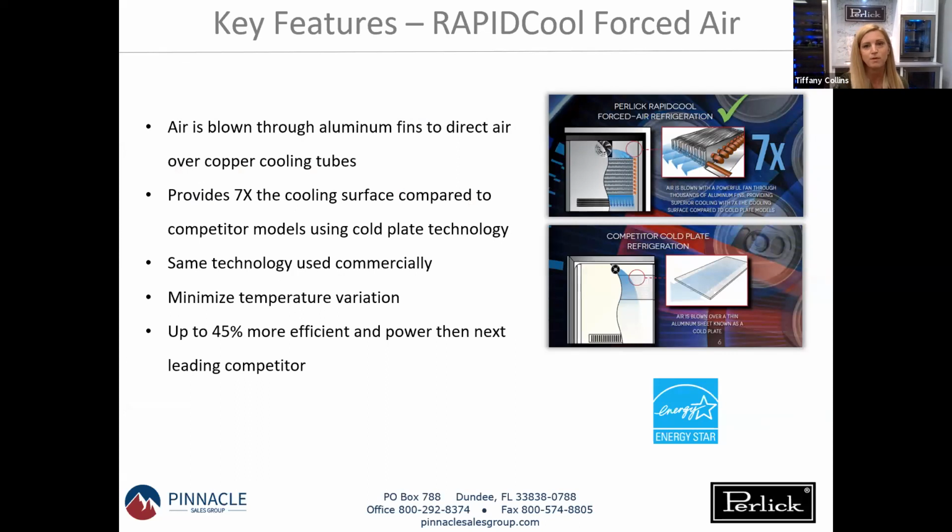We wanted to take just a few minutes to briefly go through some of the key features that are still incorporated in all of the Perlicks today, starting with their rapid cool forced air refrigeration. What this is, Perlick takes multiple rows of aluminum fins and pulls air over the compressor, over the fins to create the cooled air. This provides over 7 times the cooling surface and is more than 45% more efficient and powerful than our leading competitor today. You can see the graphics on the side there to the right showing the Perlick rapid cool forced air at the top and then the competitor's cold plate refrigeration on the bottom.